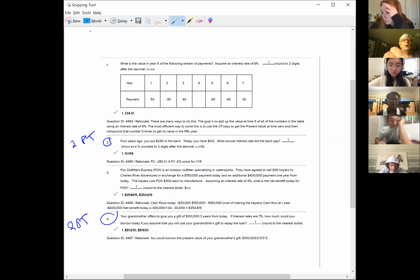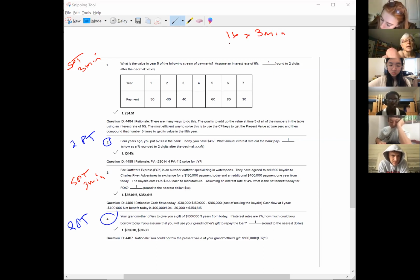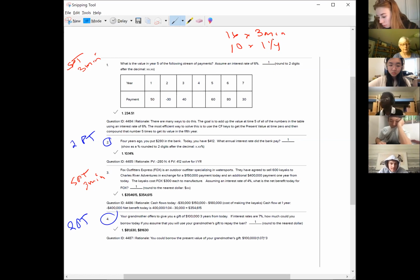These other 2 would be 5-point questions. And on average, these are 3-minute questions. And when I say on average, what that means is that some of them are 4-minute questions and some of them are 2-minute questions. So we went through, paired them all up and then came up with an average of 3 minutes. So the structure of the exam is 16 questions that we're assuming are 3-minute questions, and 10 questions that the average is 1.25 minutes. So you put all of that together.